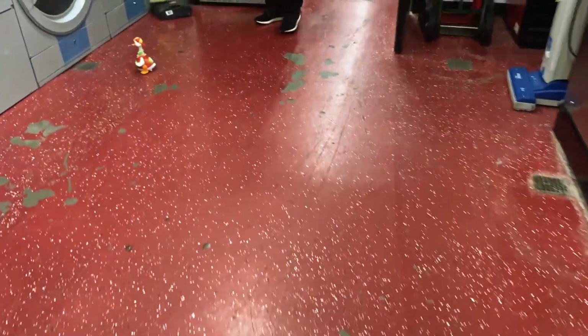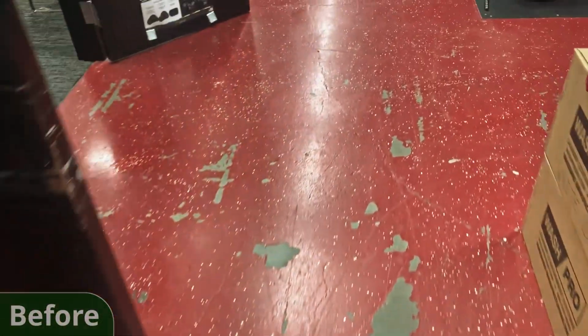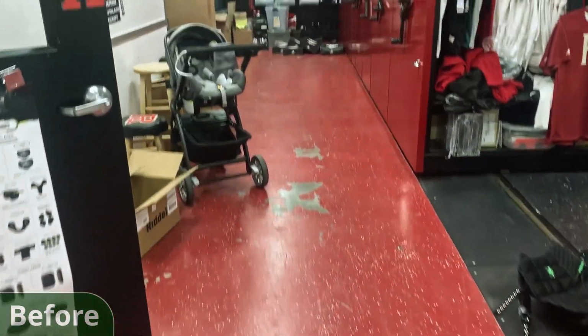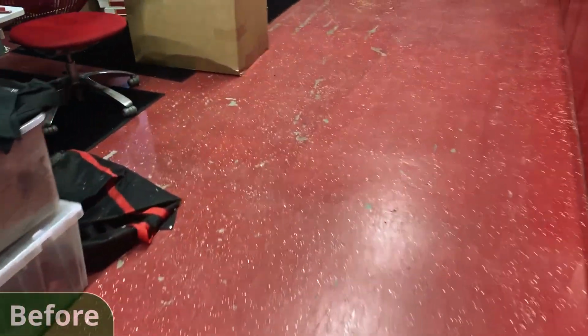High Performance Systems here with a case study we're very proud of. This project was with Rutgers University. We had done some previous work with the university, so when they needed their sports locker room and football equipment room floors redone, they called us.